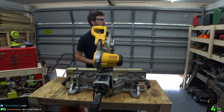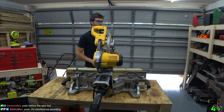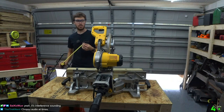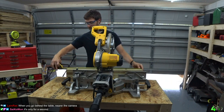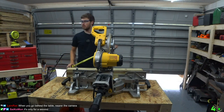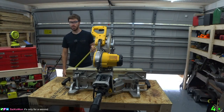Okay, I went to Home Depot to get the other plank and they were already chopped. Where'd I put my tape measure? Over here. Interference sounding weird. These aren't supposed to do that. Huh. I don't think it's RTX that's causing it. Yeah, there's some sort of interference happening, only for a second. Weird. I'll find out. I am recording natively on my Sony, so that'll tell me if it's audio interference or what's happening there.